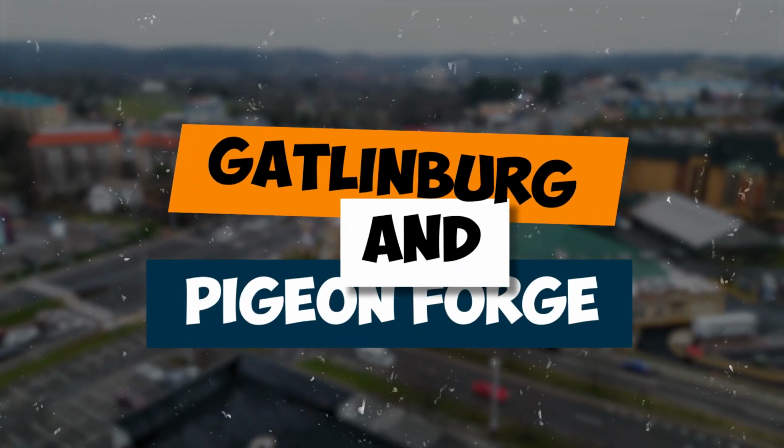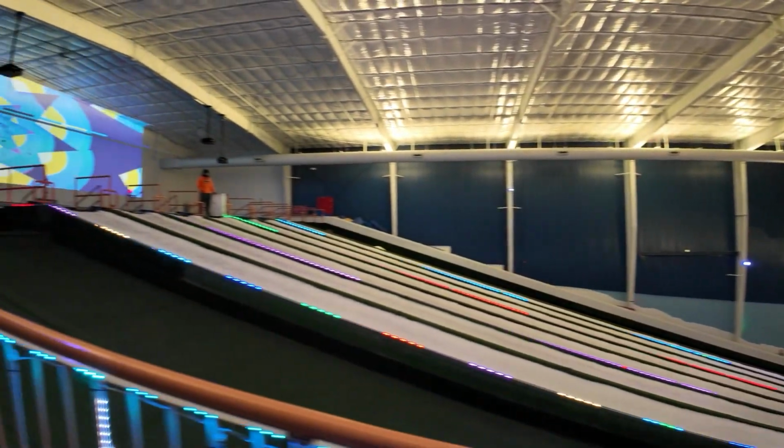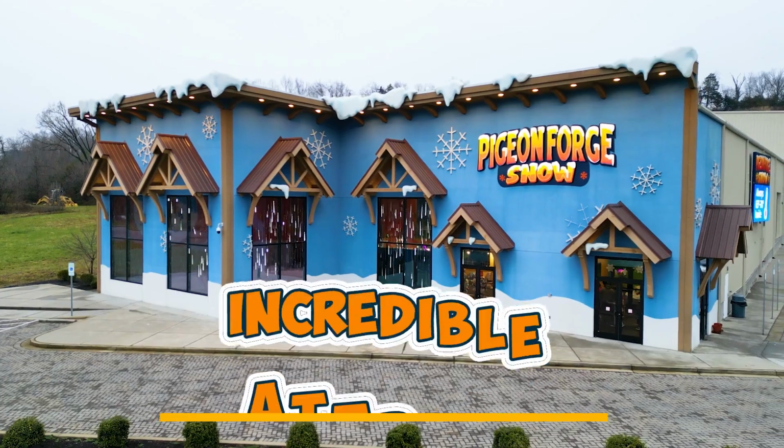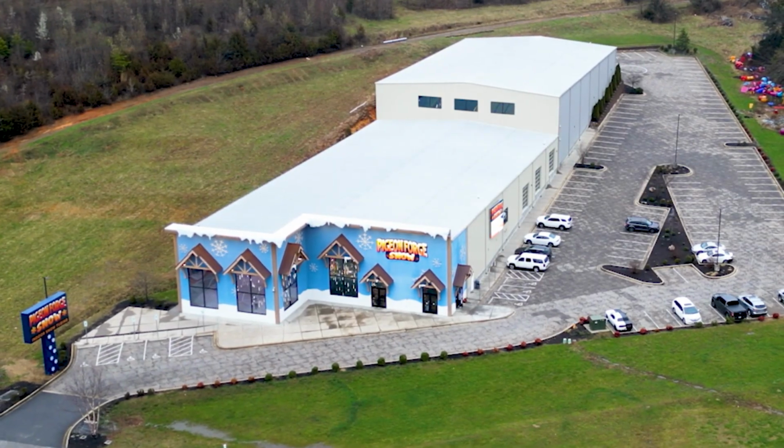All right guys, so if you have ever been to Gatlinburg Pigeon Forge, you know we're in the South. It does not snow all that much here, but if you are coming from out of town and you are hoping to be able to get in just a little bit of snow tubing, I have got good news for you. Pigeon Forge Snow is an incredible attraction here in Pigeon Forge. It's a little off the beaten path, it's not on the main strip, but if you find your way here, you will be absolutely glad that you did.